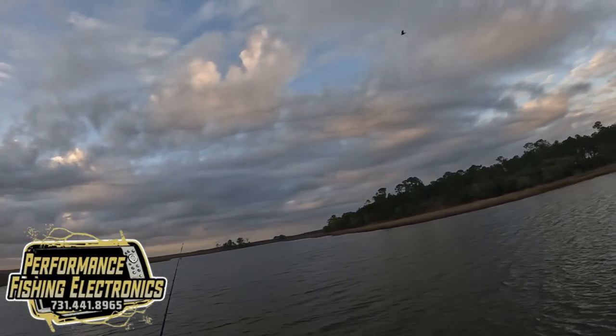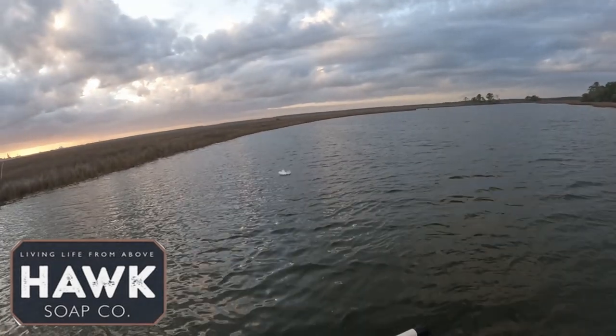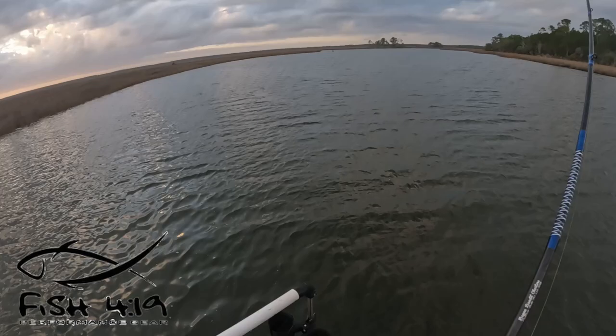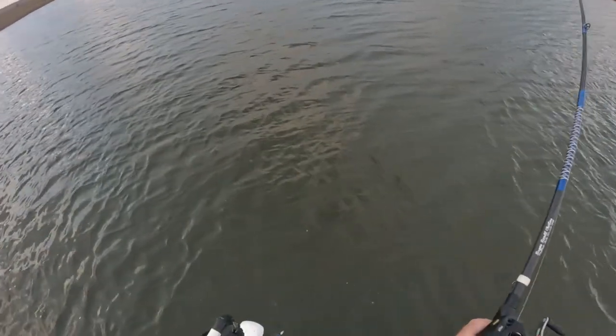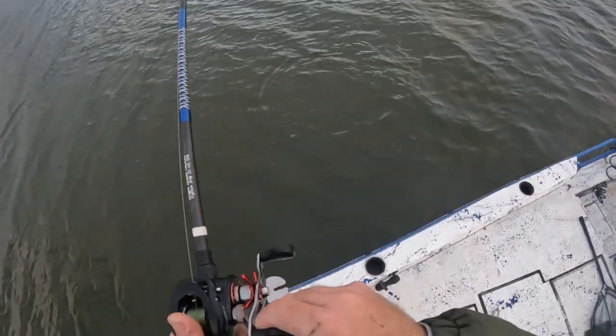Old pelican soaring in the wind. There we go. Oh, good fish. Think it's going to be a redfish the way he's pulling. If it's a trout, it's going to be a good one. Oh, he got that Hobo rod bent. Redfish. Keeper red. Still fighting.